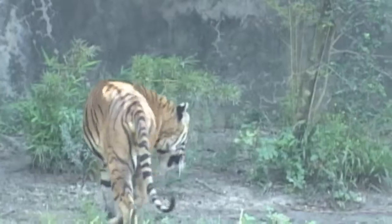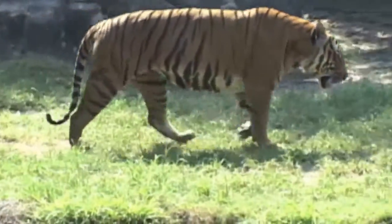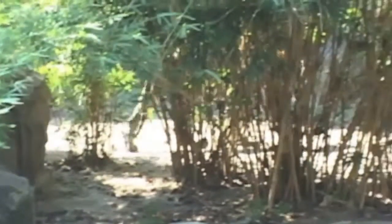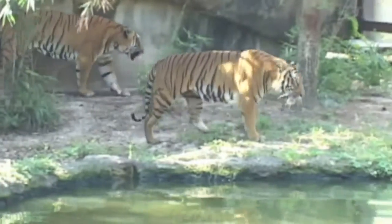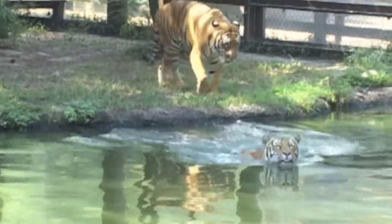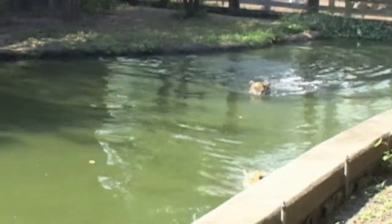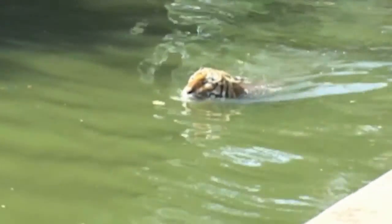Go see the elephants. I'll put him up high so he can see you. How? Doing that to you.